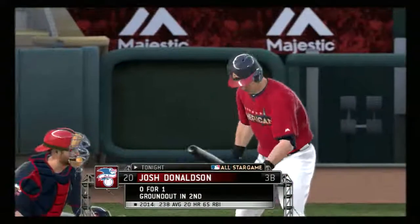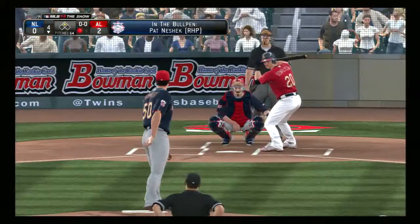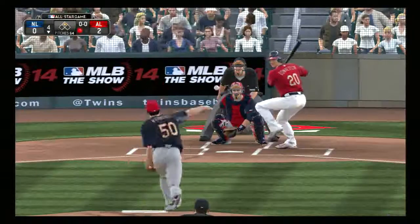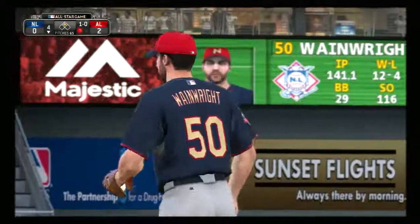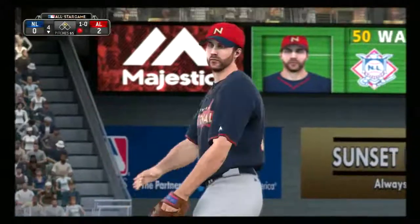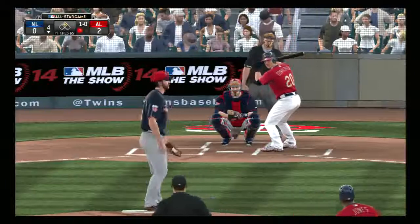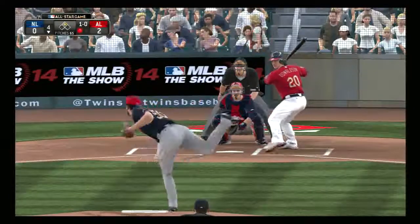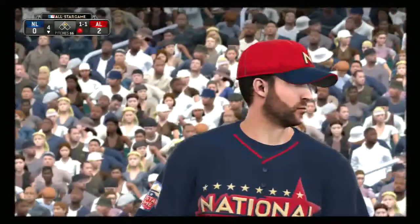Josh Donaldson will stand in. He grounded out his first time. Right-hander starts to loosen up from the bullpen now. Sinker runs outside to start the at bat, 1-0. In for a strike, it's 1-1. Much better sinker there. I think that's the one he wanted to throw to start the at bat.